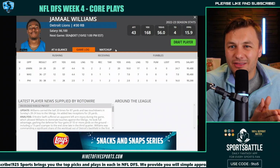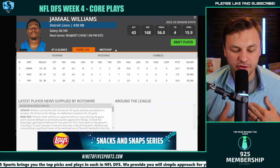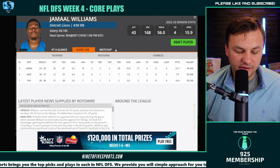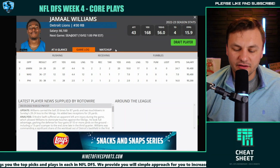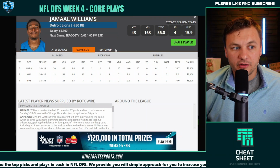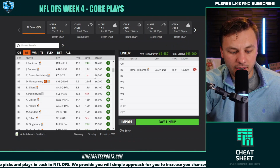So if you just take those away, he still had a productive day at this price point, which to me is highly intriguing. And he also gets the Seattle Seahawks, who have given up the 2nd most rushing yards thus far this season, and given up the 5th most DraftKings points thus far this season. To me, Jamaal Williams is definitely a starting point for a lot of lineups this week.